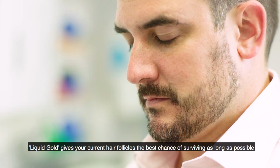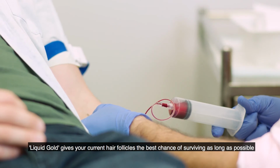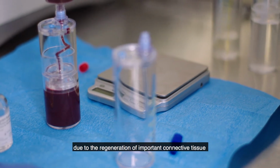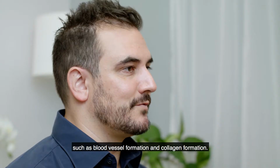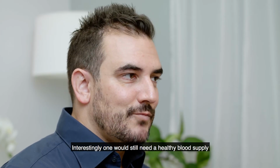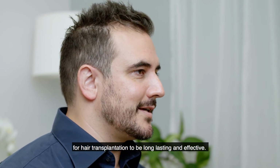Liquid gold gives your current hair follicles the best chance of surviving as long as possible, and it continues to prevent hair loss well beyond the initial treatment due to the regeneration of important connective tissue, such as blood vessel formation and collagen formation. Another option to help restore areas with hair loss would be hair transplantation. Interestingly, one would still need a healthy blood supply for hair transplantation to be long-lasting and effective.